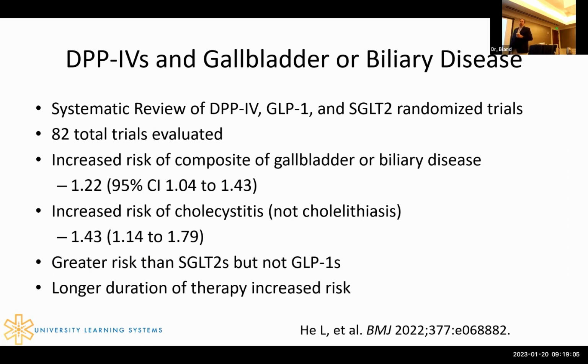And so it seemed that the longer you were on these therapies, you did have more gallbladder inflammation and disease than the standard population. That's an important thing to keep in mind. These may be an increased risk. So if you're having patients with more gallbladder concerns, issues, symptoms, and you've recently initiated a DPP-4, or if they've been on one a while, this could be one thing you can do to try to decrease some of those symptoms.